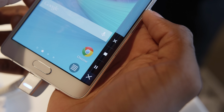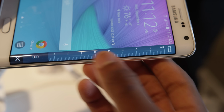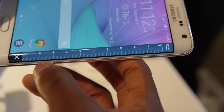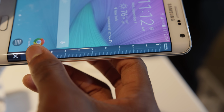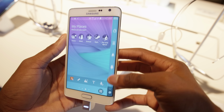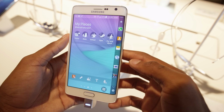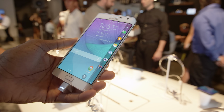Also, it left me wondering a couple things, like, which hand am I supposed to use this in? Are lefties not supposed to use this? Am I crazy for thinking this actually looks kind of cool? I don't know. I figured I would show it to you guys. It's obviously a bit of a weird experiment, but something I felt the need to get on video. If you're into the Note 4, this is something that's literally going to show up in stores alongside the Note 4 when it comes out.